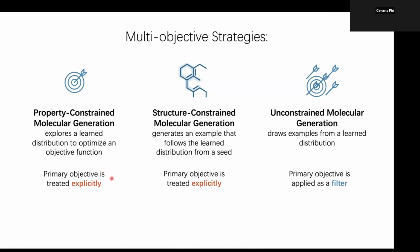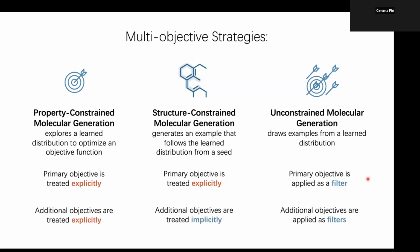And so to hit this home a little bit more, with property-constrained molecular generation, we're treating the primary objective explicitly. Same with structure-constrained molecular generation, but with unconstrained molecular generation, we're maybe treating this primary objective as a filter. And then with the additional objectives, we're going to have to explicitly treat them in property-constrained molecular generation, whereas with structure-constrained molecular generation, we're treating them implicitly. And with unconstrained generation, we might again treat these as filters.